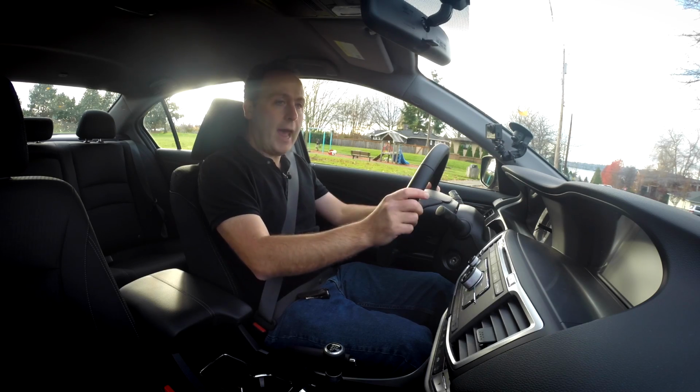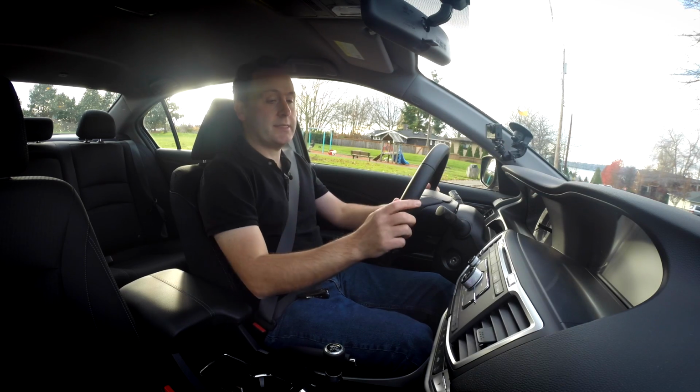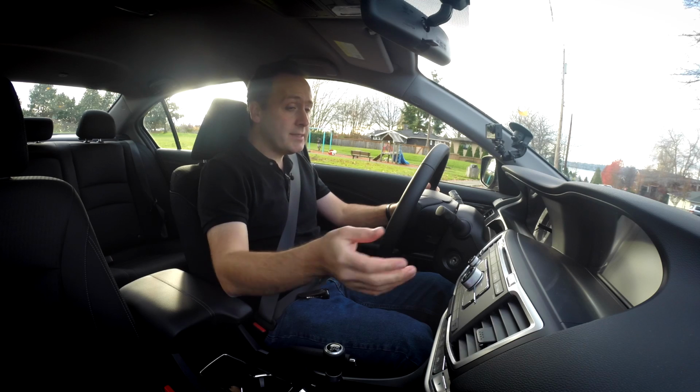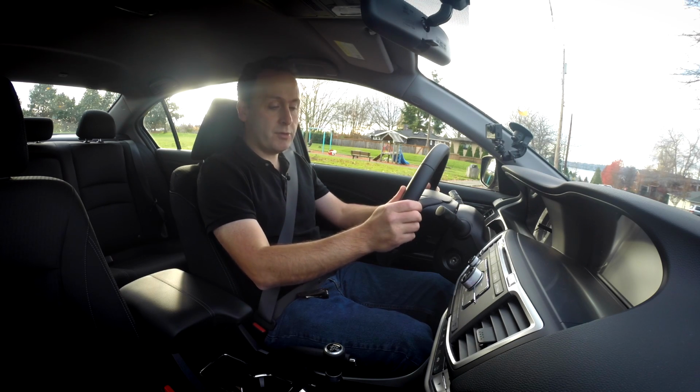Okay, so here we are inside the 2015 Honda Accord Sport. Let's take a quick look and see what we got. Well, the steering wheel is wrapped in leather. It actually feels pretty nice. And overall, this cabin is actually quite good. You have your soft touch plastics. Everything makes sense. There's a nice big dial here, which apparently will do something once the car is turned on.